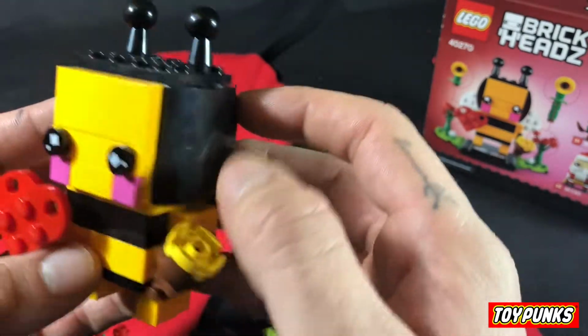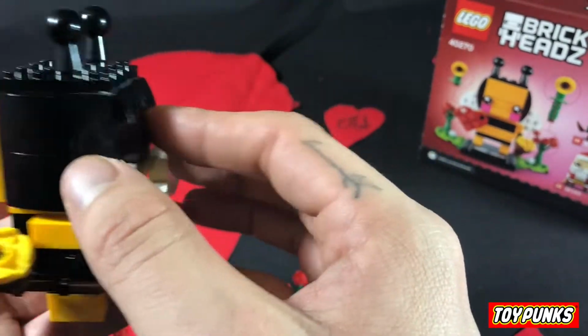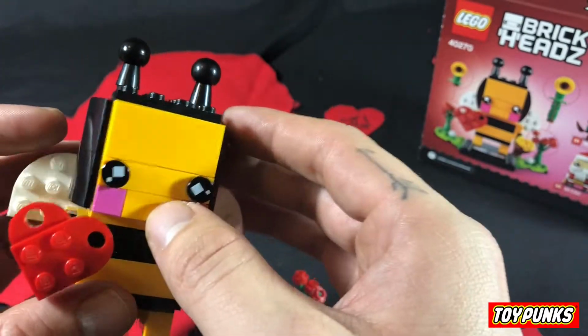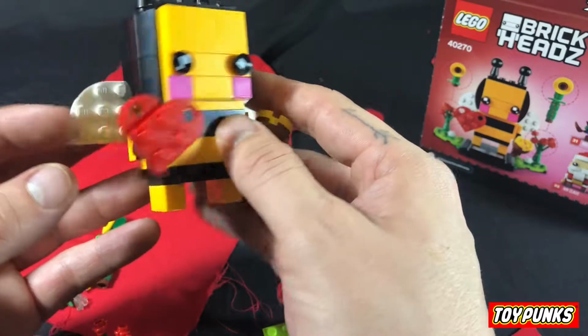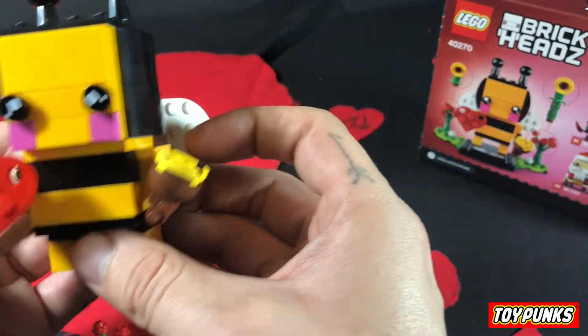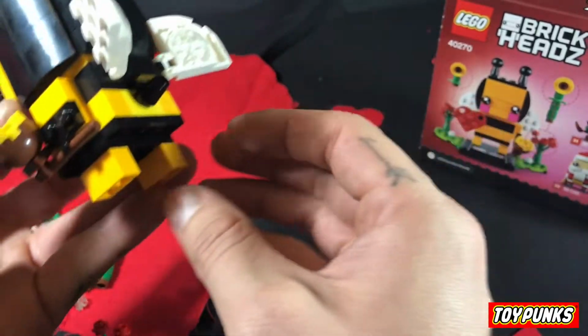It's a cool little build. It was kind of interesting how they did the head with the rounded pieces here. It doesn't look too bad. Honestly, it would have been cool to see something maybe better with the wings, but I think it looks pretty cool. A little stinger on the back.